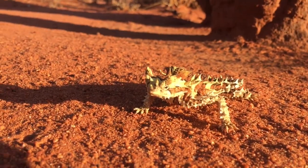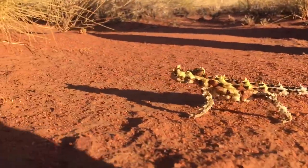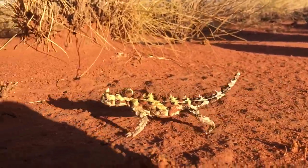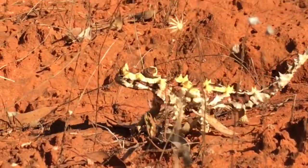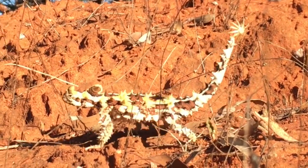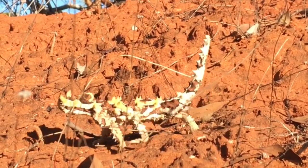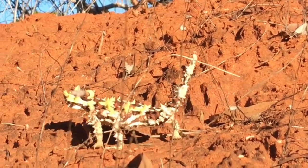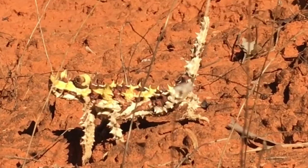So should a thorny devil need to escape a dangerous situation, they are capable of short scuttles, but they also have an adaptation to the way they move, so they are less obvious to predators. They walk with a slow, jerky gait and employ a mid-stride pause. And this method of movement is less obvious to predators, especially birds of prey, because it mimics something swaying in the wind or blowing along the ground.